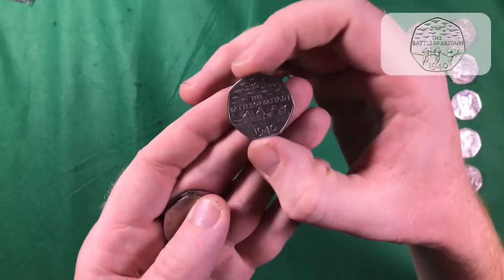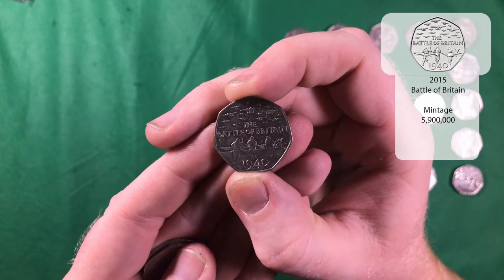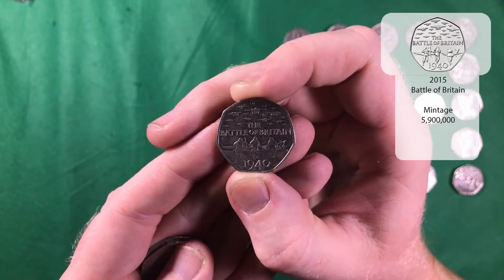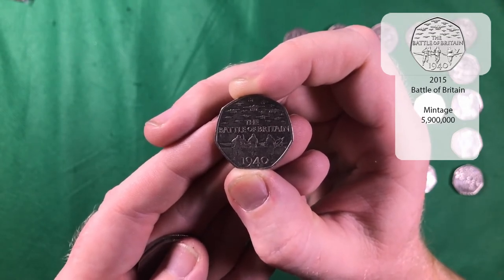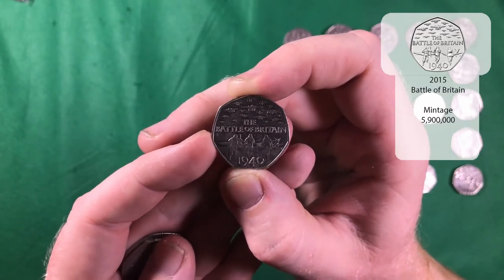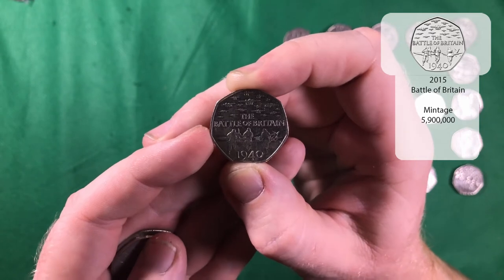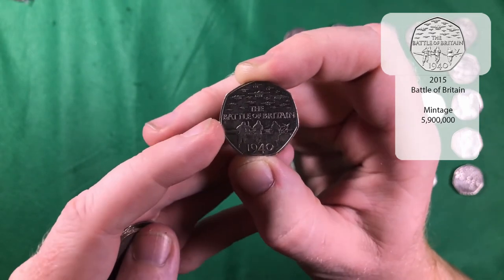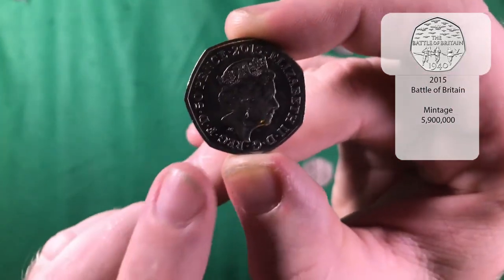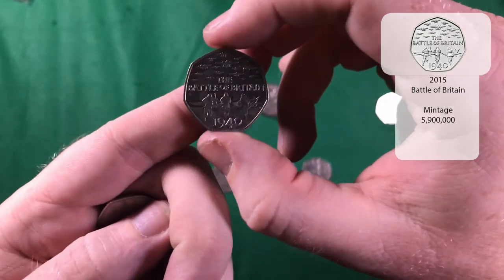And there we go, next one we've got is the Battle of Britain. With the Battle of Britain, there are two mint marks on the obverse. You've got JC, which were the ones that were put into circulation, and they had the fifth portrait of the Queen, designed by Jody Clark. And you've got IRB, which is the fourth portrait of the Queen, designed by Ian Rank-Broadley. So JC was intended for circulation and the IRB was for the packs that were sold from the Royal Mint. Let's see which one we've got. It is a JC, you'll see just at the bottom of the neck there. So yeah, face value for that one.